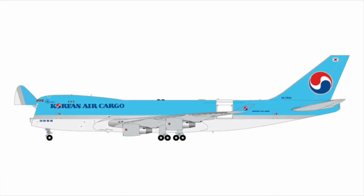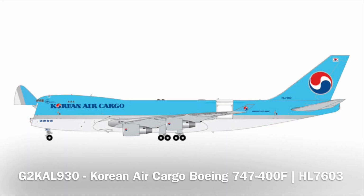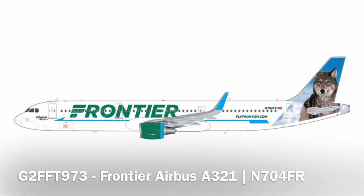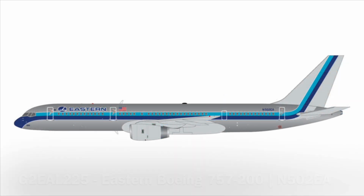This one is Korean Air Cargo 747-400. And it is yet another interactive series. That is the third consecutive month in which we've had a 747-400 interactive series. Now we have another Frontier A321, this one released in 1-200. So the one that they did looks to be Virginia the Wolf, which is 704 Foxtrot Romeo. And a couple more left.